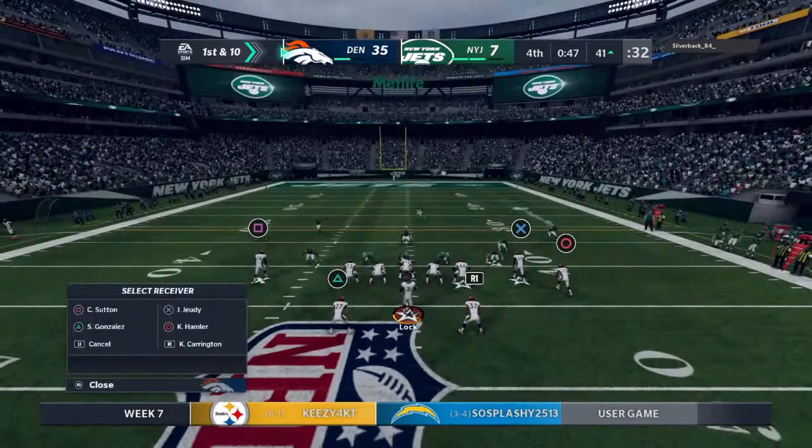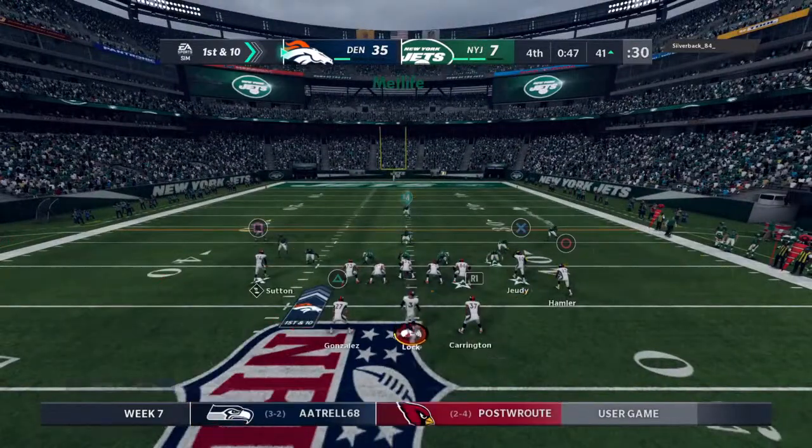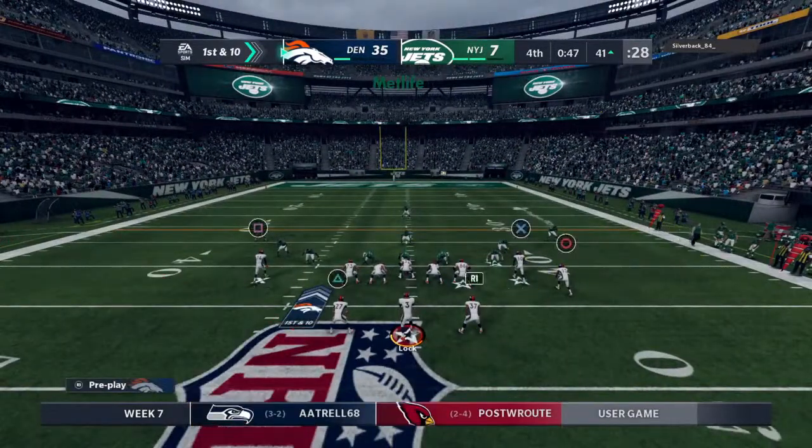Here we go. 30 pace. Let's go. It's our field. It's our field.